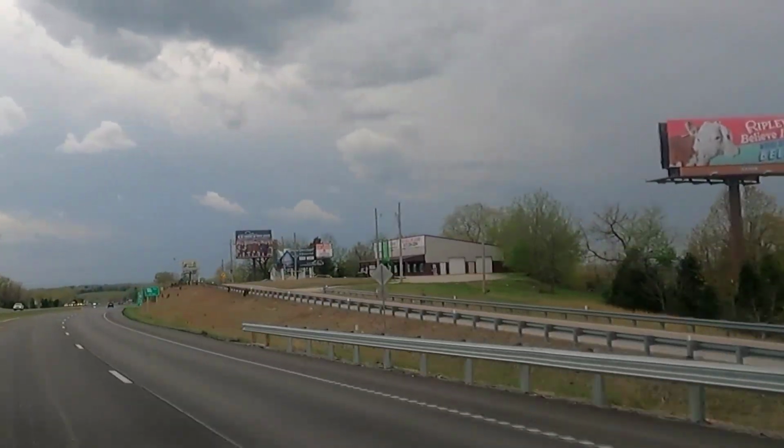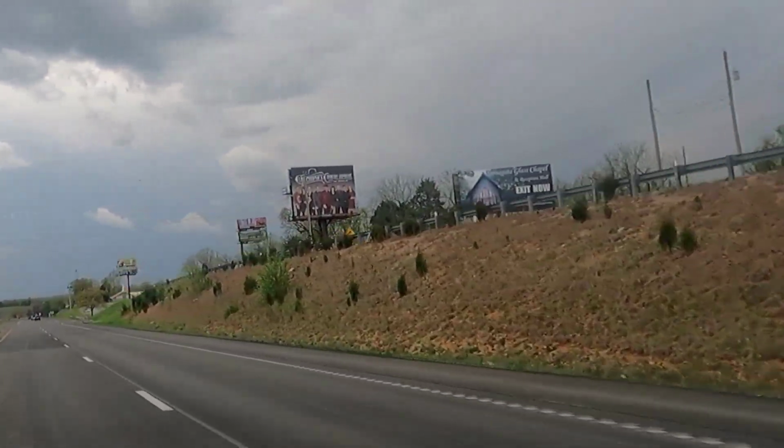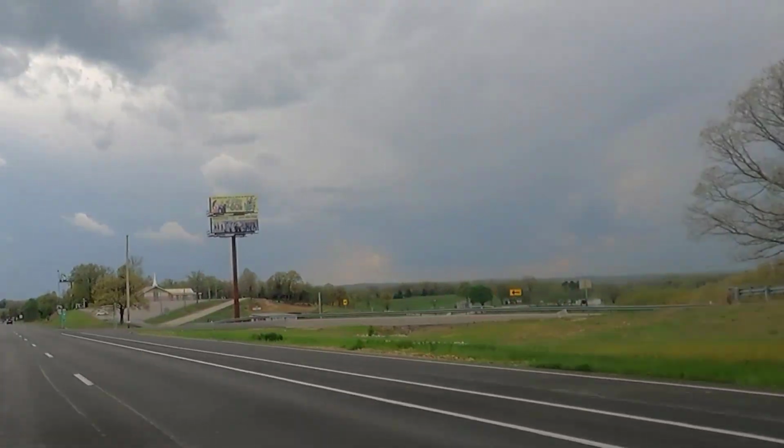This modern highway is still very scenic, with dramatic hills and valleys along with cuts and bridges along the way. You'll know you're approaching Branson as you will see many signs along the way advertising Branson shows and attractions.